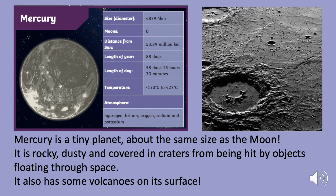The planet Mercury is the closest planet to the Sun. It is also the smallest planet in our solar system. It is 77 million kilometers away from the Earth. Mercury is the fastest moving planet in the solar system. It zooms around the Sun in only 88 days. This is why it is named Mercury, after the swift Roman messenger god.